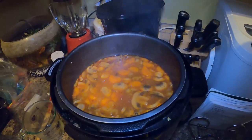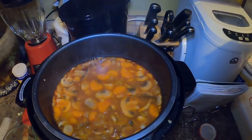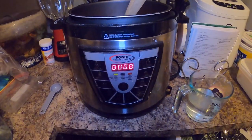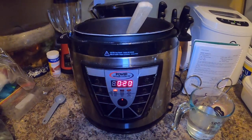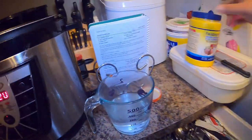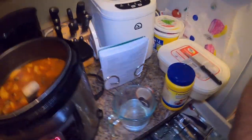So now the one thing that I didn't get on film is I did add 1/2 can of tomato paste. And I totally forgot to do that before setting it, so I had to rip it off quick while the GoPro was charging. So now I'm gonna show you how to thicken it. All right, so in order to thicken, place it on saute so it can start to heat up. And we're gonna take 1 1/4 cups of water, 3 tablespoons of cornstarch, mix it in nicely, and then we'll add it in.